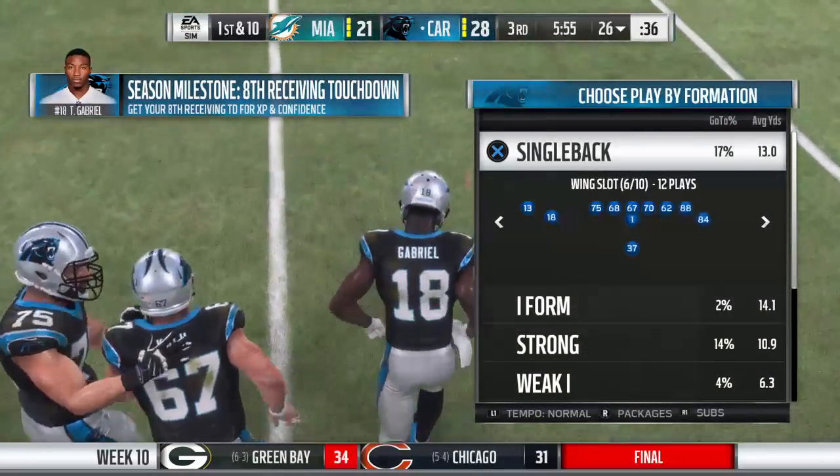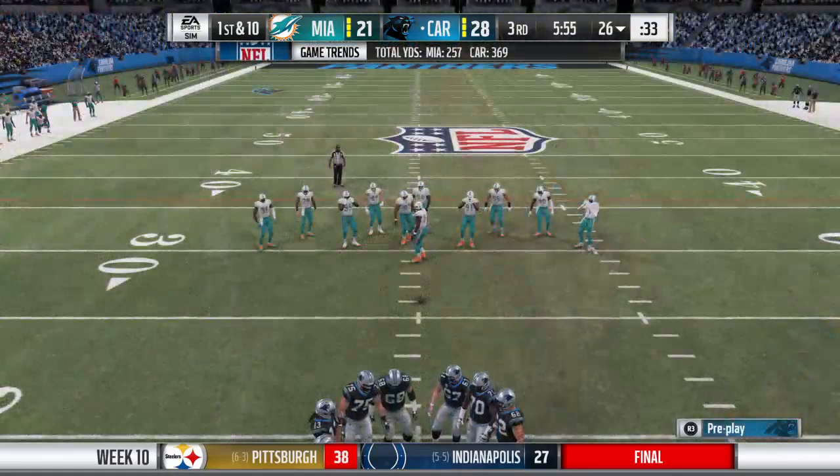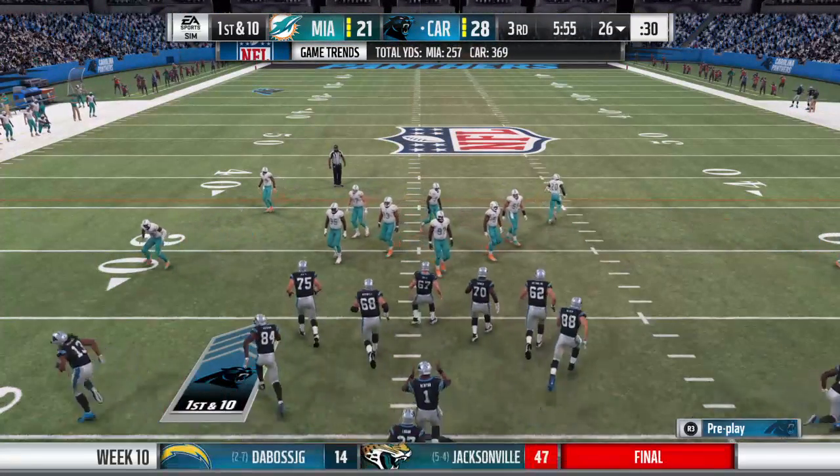Out come the Panthers. They'll have it first on offense in the third quarter. They have the lead now. They'll be looking for some separation here as we begin the third quarter.